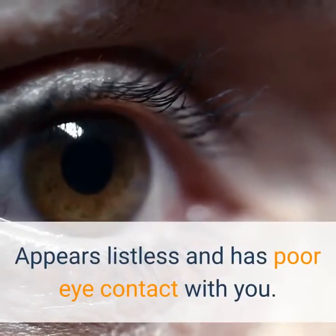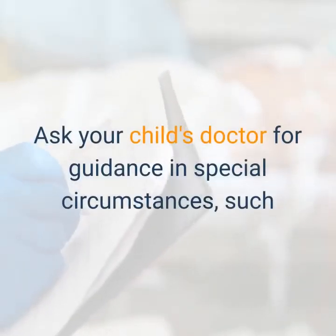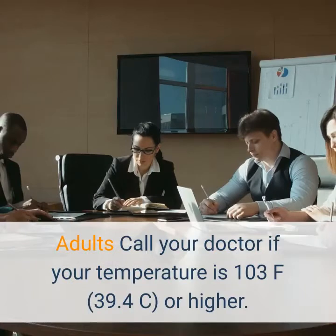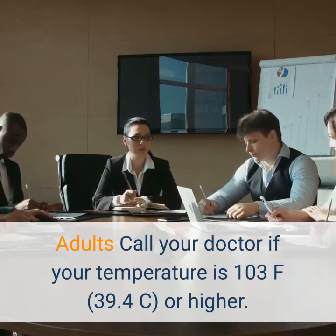Appears listless and has poor eye contact with you. Ask your child's doctor for guidance in special circumstances, such as a child with immune system problems or with a pre-existing illness. Adults: call your doctor if your temperature is 103 F (39.4 C) or higher.